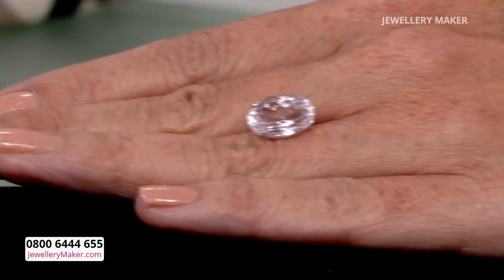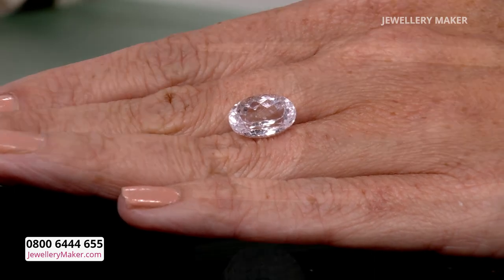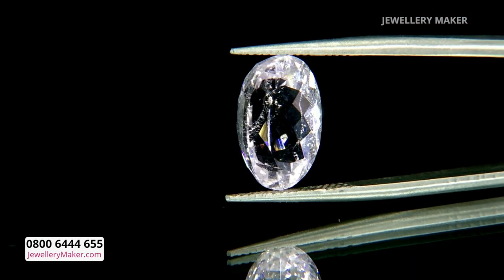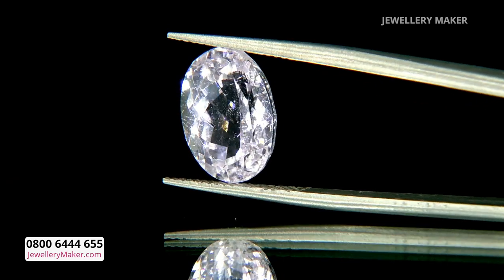This is 14 by 10 mil. Yes, it is, and it's natural. Am I right in thinking there's a lot of pink kunzite out there which is going to be treated in some way, shape or form? This is all completely natural. I can't believe it. This is 6.8 carats. This is absolutely phenomenal.